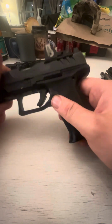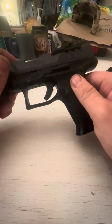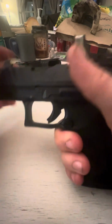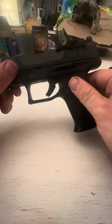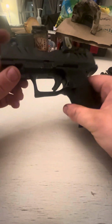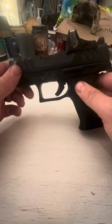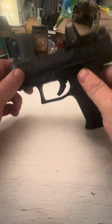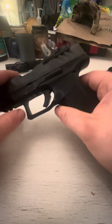And that's really all I have to say about it. Again, I'm going to do a series on these. I'm switching for this to be my carry pistol for about the next year. But before I do that, I'm going to put 1,000 rounds through it. So this has not been fired a whole lot. I haven't fired it at all since I put the sights and the red dot on it. And I think I only put 3 or 4 magazines through it with the factory sights, because I got it and I wanted to go plinking with it.